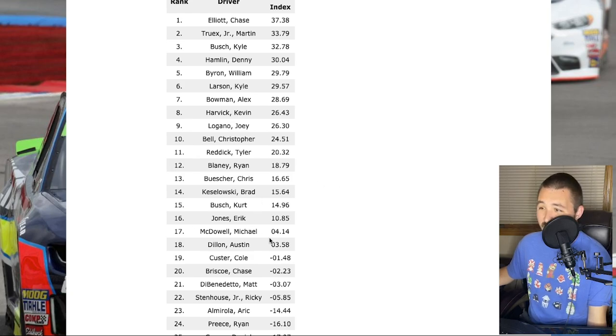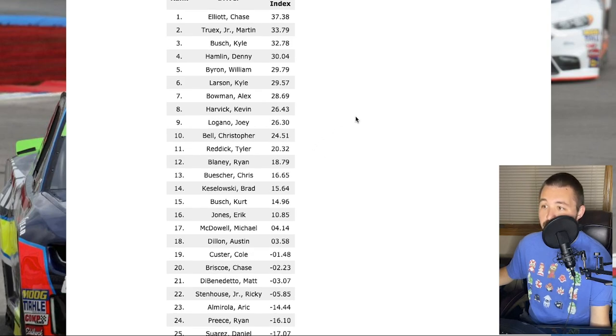Got Michael McDowell, who's always a sleeper at road courses, as is Cole Custer. I really like Chase Briscoe as well. We're going to get into the picks in a little bit, just kind of going through this projected finishing order.